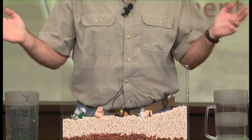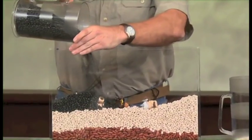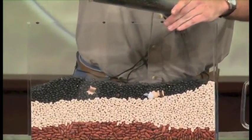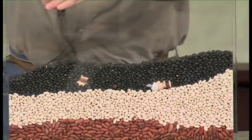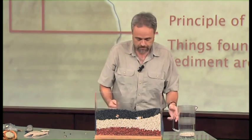All over the space of another century or so. And then another volcano erupts, covering the place with black ash. All right. Now, pretty simple, pretty straightforward. We're archaeologists, we keep things simple.